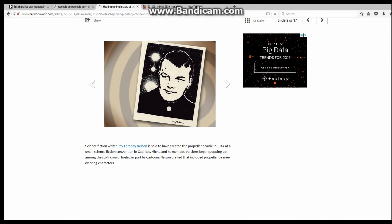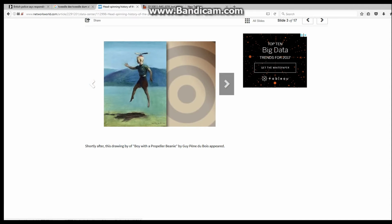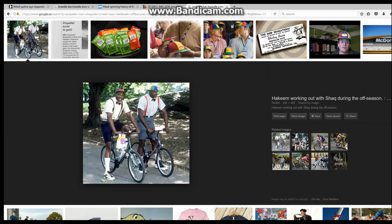So what I'm reading about these propeller beanies or propeller hats is they were basically started by a science fiction fan in 1947, and until then they didn't even exist. So it's not even possible that they were in the old Lewis Carroll book. There was an ad for Taco Bell, and Shaquille O'Neal and Hakeem Olajuwon were wearing propeller beanies. But are they supposed to be Tweedledee and Tweedledum? It's kind of hard to tell. It looks like they might be.